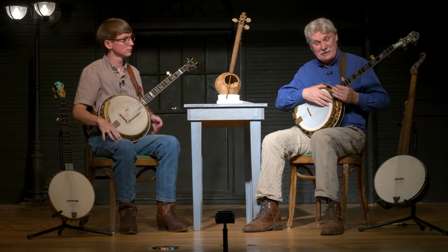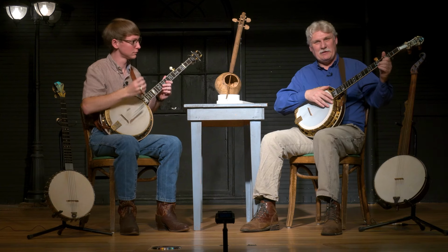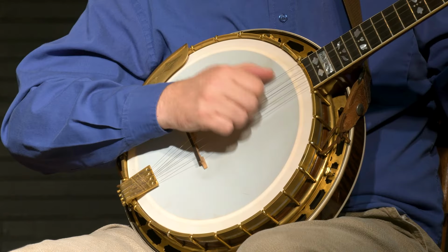We're going to play a song that's about 600 years old, actually. I'm going to play the clawhammer, and Lincoln's going to play the bluegrass. Soldier's Joy. 1, 2, 3, 4.